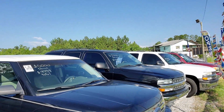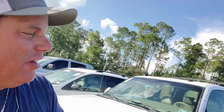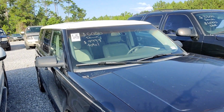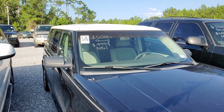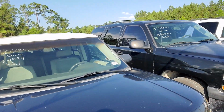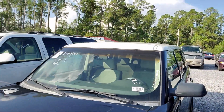We had 2 Ford Flex. And if you go back and look through my reviews, the girl who bought the Ford Flex here absolutely loves the Ford Flex. This is another one. It's a 2010 with 167,000 miles, 3 row of seating. Nice car. You put $5,000 down, $10,000 total. The AC was broken, but we fixed the AC. Everything in this car rides, it drives as it should.